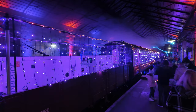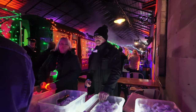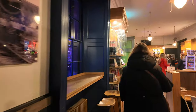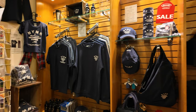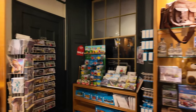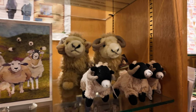It's very good, isn't it? Look at all those lights. Love them little sheep.